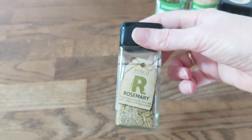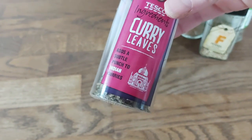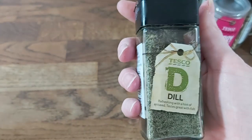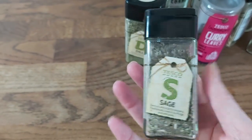And then got some rosemary here. That's again quite nice with lamb and things, and then some curry leaves, which add a little bit of depth of flavour to curries and tagines and what have you. Some mint and some dill. I don't really like dried mint, it loses its flavour in my opinion, but at least it's there in the cupboard should I need it.